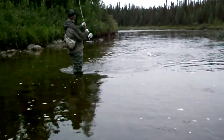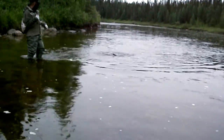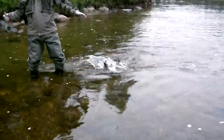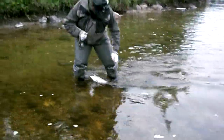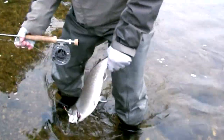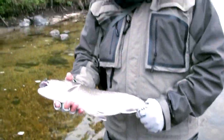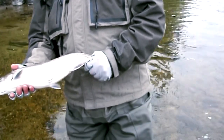Way to be. Look at that. What a beauty. Oh, nice trout. Here, let me hold your rod. Look at the size of that thing. Oh man, that's a nice fish. Oh man, well, looks like we're not going hungry.